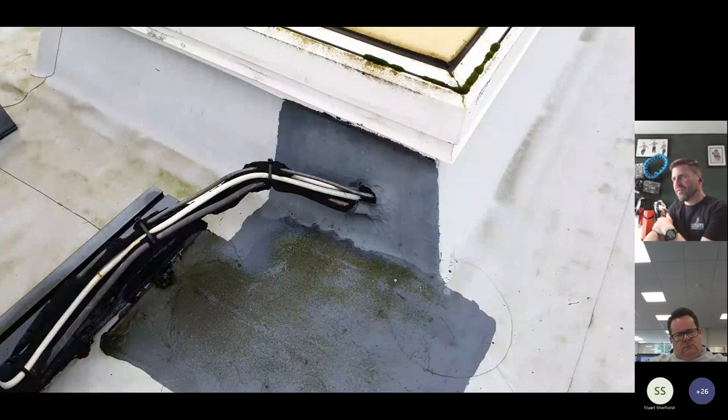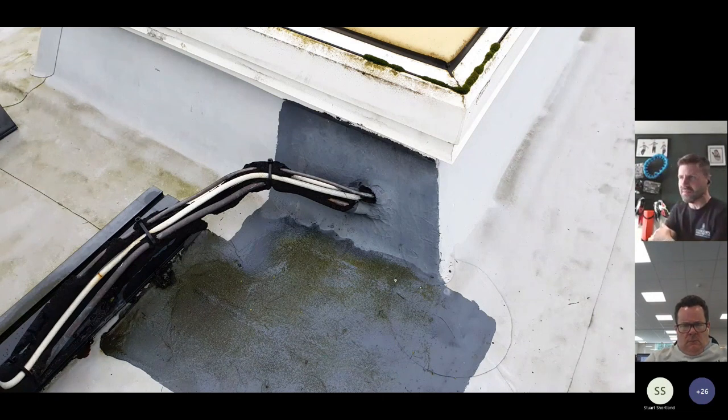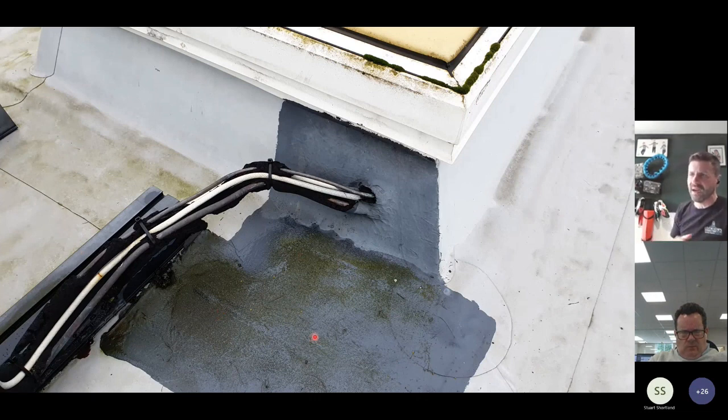Wires and pipes going through curbs of roof lights. Again, something else that we see quite often. If you get in touch with the manufacturer, they will design you a detail that will work in with their system. So in this instance, there's what's called cable ducts. A cable duct could have been installed here, welded to the single ply, and then the wires or whatever they are go through that cable duct. The roof's still waterproof, the roof's still guaranteed, and we're all happy.